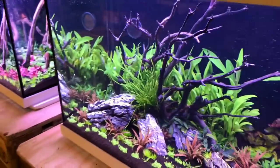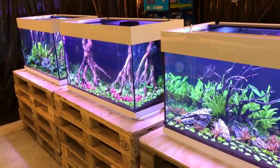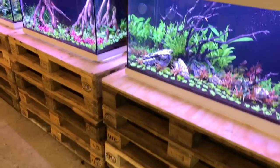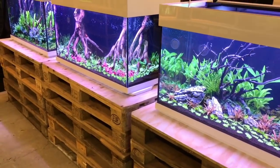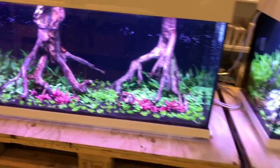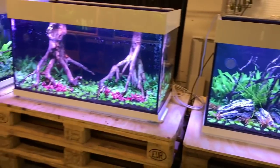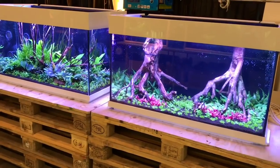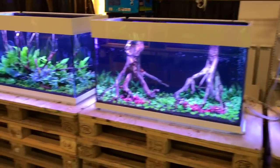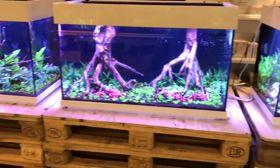So the tanks themselves, these are custom built for Tropica by a company which Tropica uses for every Interzoo. And you see they're situated on pallets right now, and that's to make the transportation really easy. So these tanks are going to be maintained largely by Jurijs, but also by some of the staff here at Tropica. There'll be frequent water changes, appropriate liquid fertilisers, CO2 added. And so hopefully by the time the Interzoo happens, which is in May, these aquascapes will be fully mature and looking their absolute best. So no pressure for Jurijs.